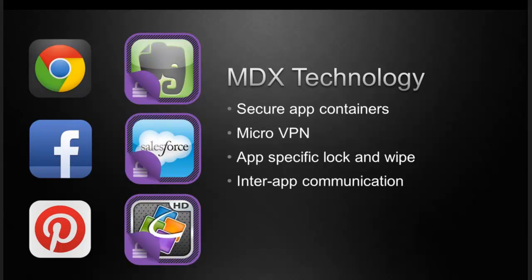You can control inter-app communication. In plain English, that's the feature we mentioned earlier, where if there is corporate information in some of those apps, you can actually stop those applications from exporting or copying that information into other non-secure applications on the device.